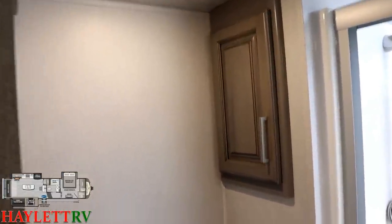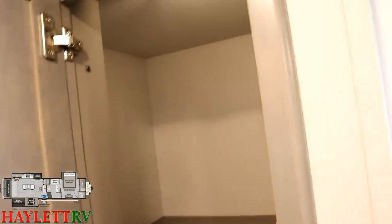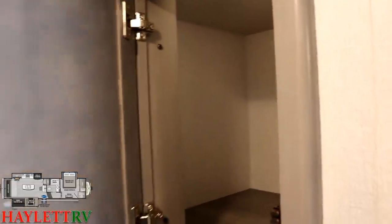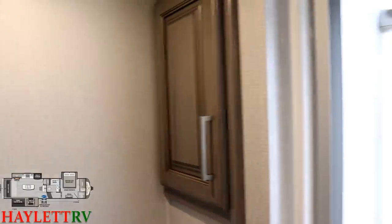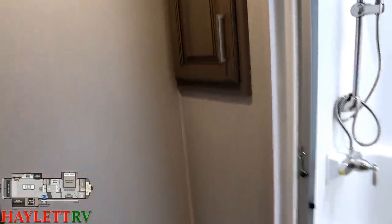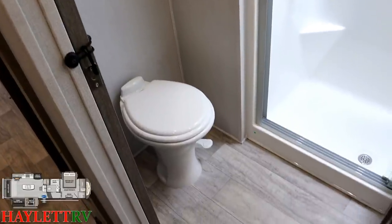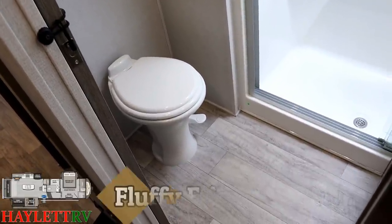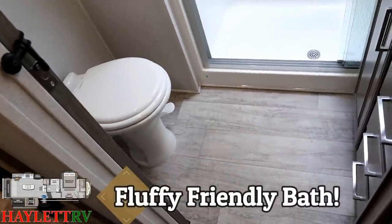Remember, we've got our big pantry down here, but above that pantry, we have ourselves a nice chunk of linen space. And if you need to throw some little shelf units in there, you can. That light will turn off when you close that door, by the way. So, pretty handy there. Porcelain foot flush stool, of course, and plenty of hip and shoulder room if you're a bigger person. It's a fluffy, friendly bathroom, we'll say. Plenty of leg room for a long-legged guy like me.